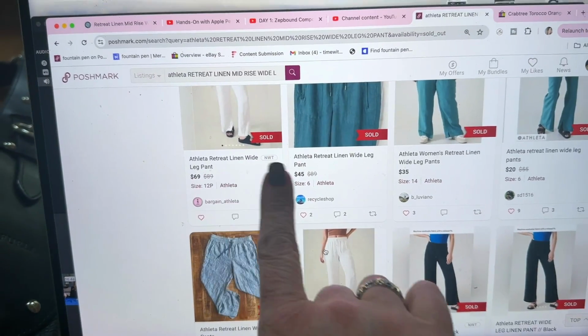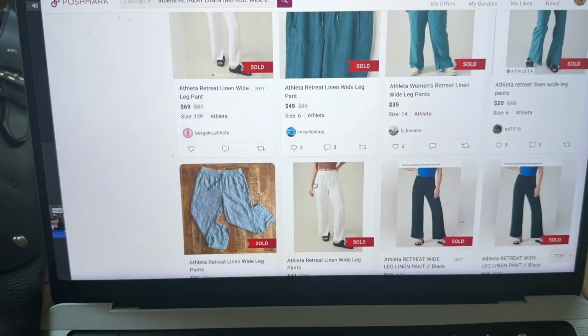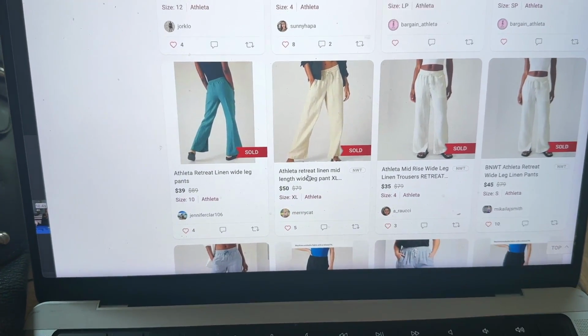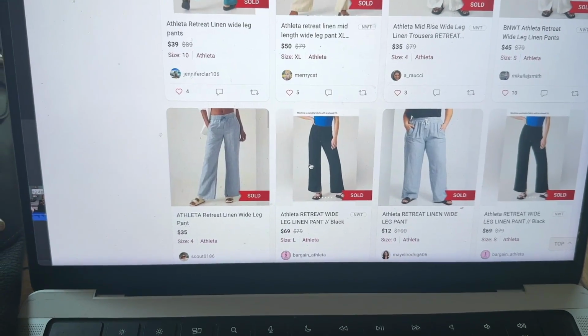The price is $69.45, $35.20. These linen ones, $50. They retail for $79 and they're on their current website.